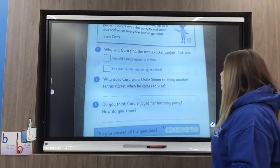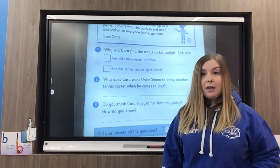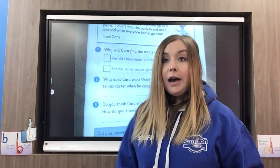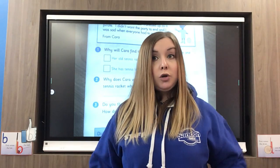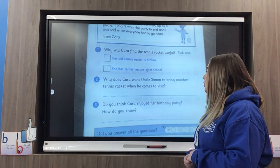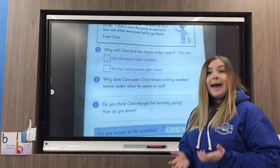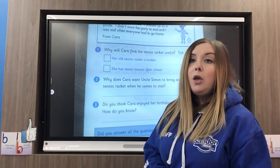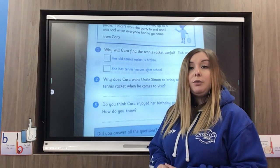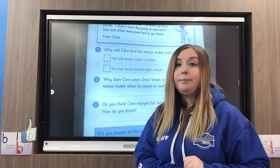Why does Cara want Uncle Simon to bring another tennis racket when he comes to visit? Think about how you play tennis. How many players do you need? So how many tennis rackets do you need? And do you think Cara enjoyed her birthday party? How do you know? So you're going to look through that text and you're going to pull out that information.